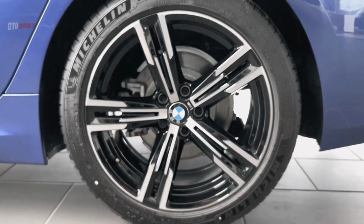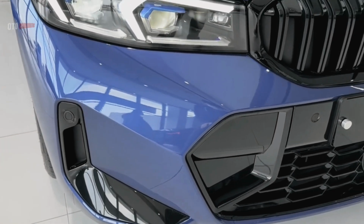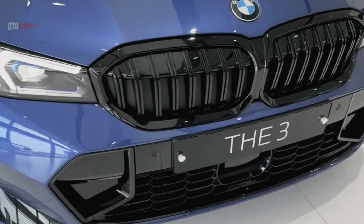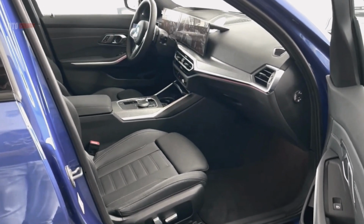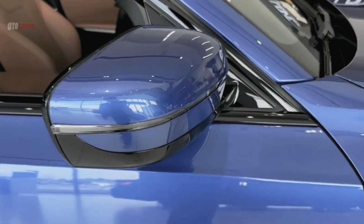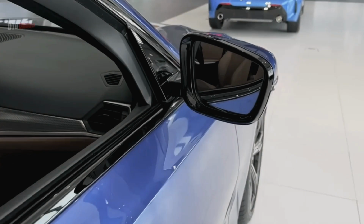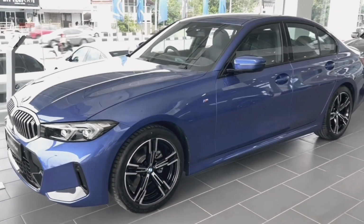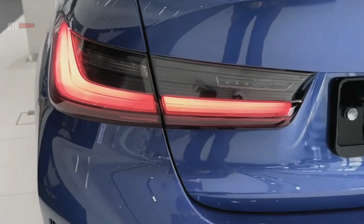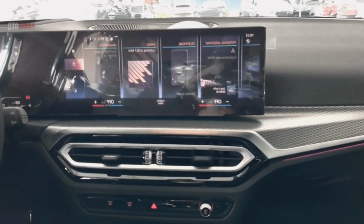The 3 Series has a large trunk with a power-operated deck lid. With 17 cubic feet of cargo space, this gas-powered sedan can fit 6 carry-on luggage in the back and 17 in total with the rear row folded. In comparison, the Mercedes-Benz C300 sedan had 1 case less in both tests, and the Alfa Romeo Giulia could fit 5 and 15 cases, respectively. The 330e has less trunk space, 13 cubes, due to its battery pack, and we haven't tested its carrying capacity yet.